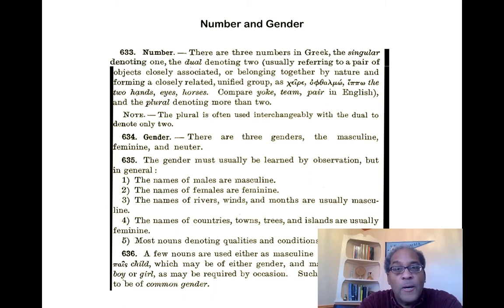Okay, so that's very often. And then finally, you have the plural. So you have a singular, a dual, and a plural. Now, note the plural is often used interchangeably with the dual to denote only two. Okay. Then you have gender. There are three genders in Greek, the masculine, the feminine, and the neuter.